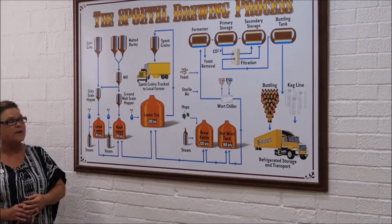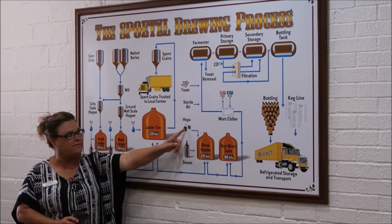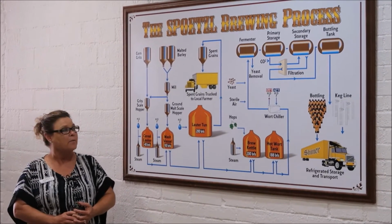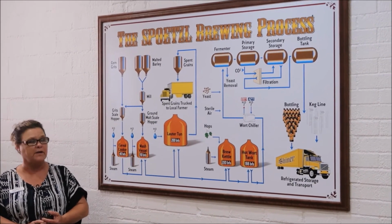Once it's in there, that's when we add our hops. Hops grow on a vine about 60 foot tall. They have a little flower on the end that looks like a miniature pine cone or artichoke. They give the beer the bitterness and the aroma. We get all our hops from the Czech Republic, Germany, Washington, and Oregon.